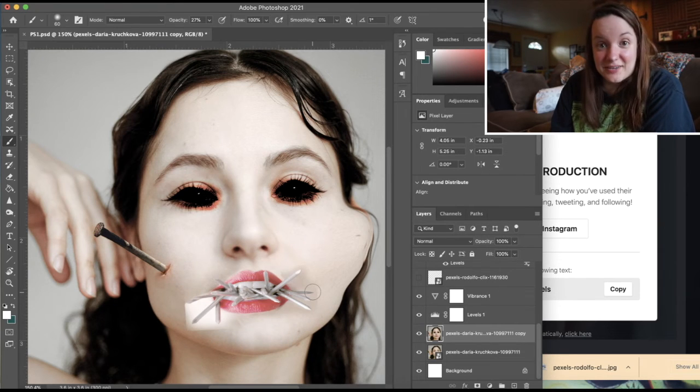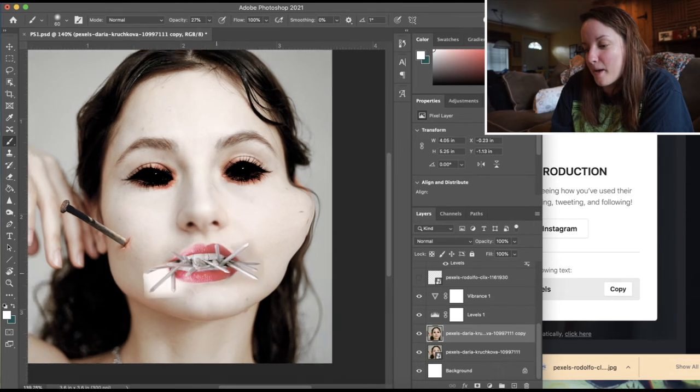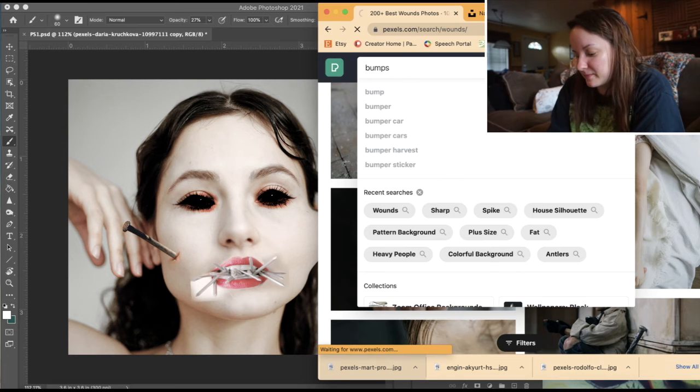So, when you save it, it comes out like this, and then this is where you can add a bunch of stuff. But let's say she has, let's look at bumps.